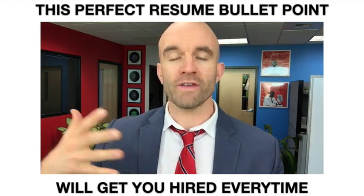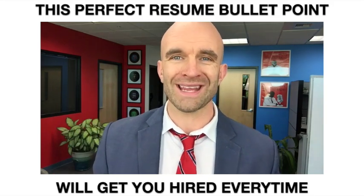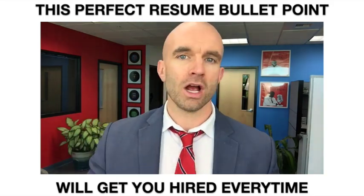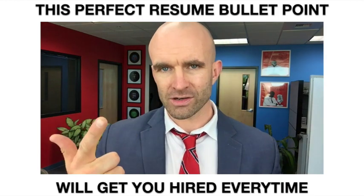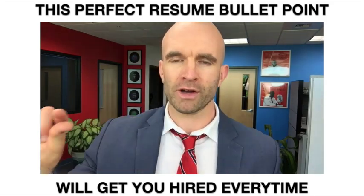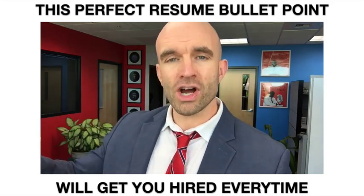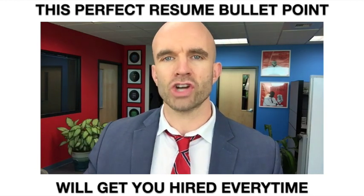Well, it is sort of an art. It's a craft. You have to carefully make sure that your bullet point contains three ingredients: a transferable skill, a technical skill, and a quantified result. On top of this, if you want to create a perfect bullet point, you have to make sure it's future facing and talks about skills that are relevant to the job that you want.